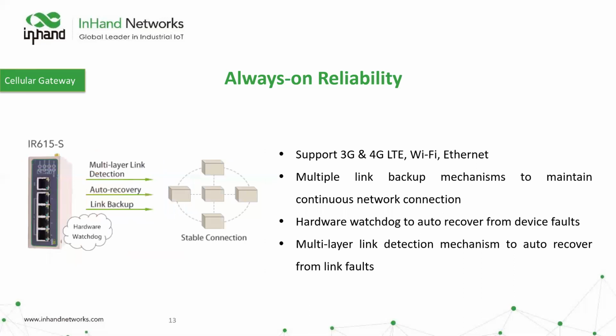Now back to that always-on reliability, which is a cornerstone in our discussion today. We have several different ways and features that we build into our products. Multi-layer link detection, auto recovery, link backup. We have a hardware watchdog for actual monitoring of our firmware and the software in our device. So if it detects a potential fault that's going to occur, it can auto shut down and then reboot and kind of troubleshoot itself and recover.